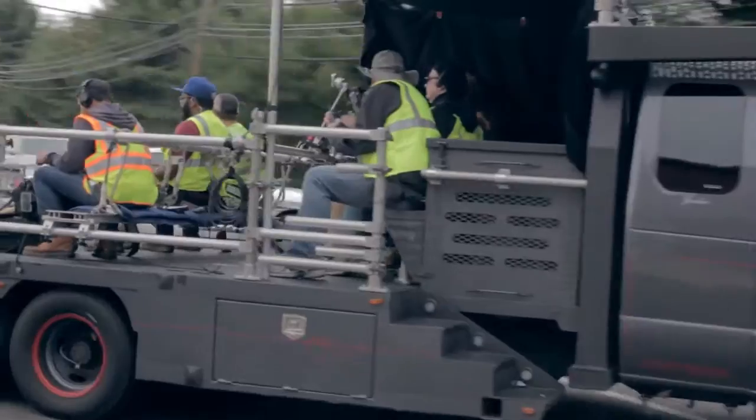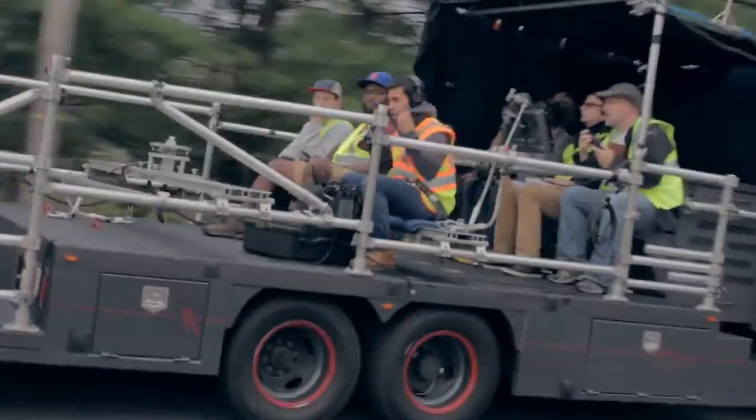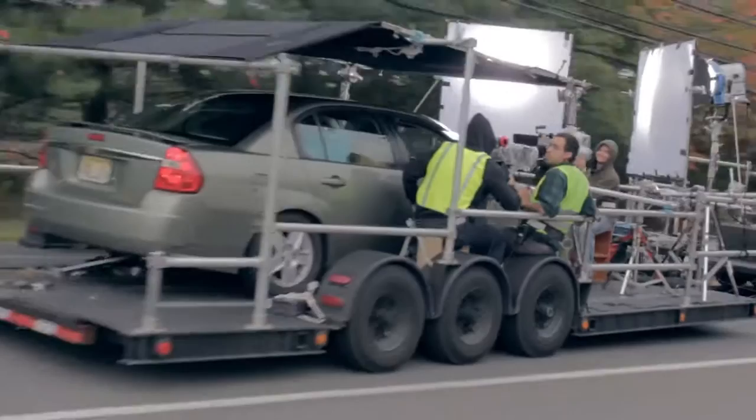So I'm going to be in a follow car. I'm going to be looking at an electronic monitor, communicating with the actors via walkie-talkie.